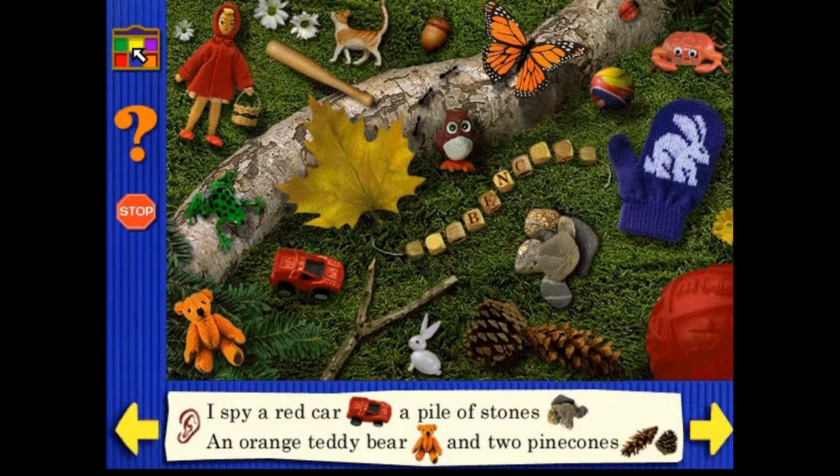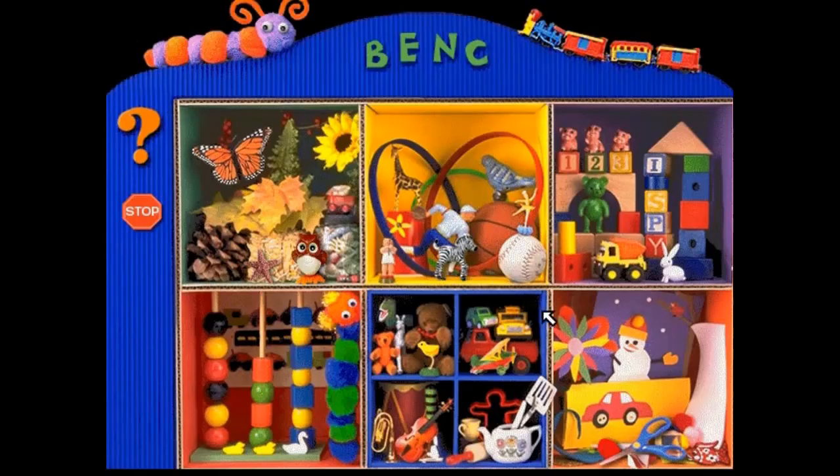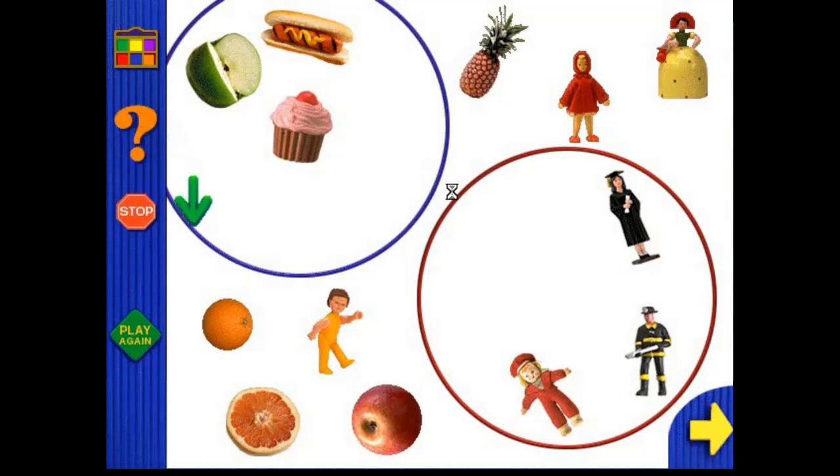You know what? I'm going back home. Six different games for playing I Spy. Choose one and click. Give it a try. Let's try this one. Oops Hoops. What?